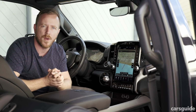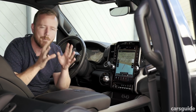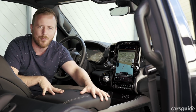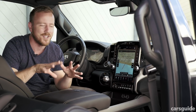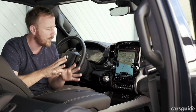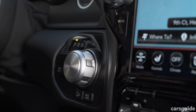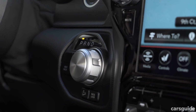First thing you notice about the Ram 1500's cabin is probably pretty obvious, and that is the fact that it is massive. I mean, you could play football on this armrest here, it's ridiculous. But the second thing you notice is that it does appear to be really well thought out. There are storage options everywhere. Because they've moved the shifter to this little rotary dial next to the driver's knee, it frees up the entire center console area for storage, and there is heaps of it.